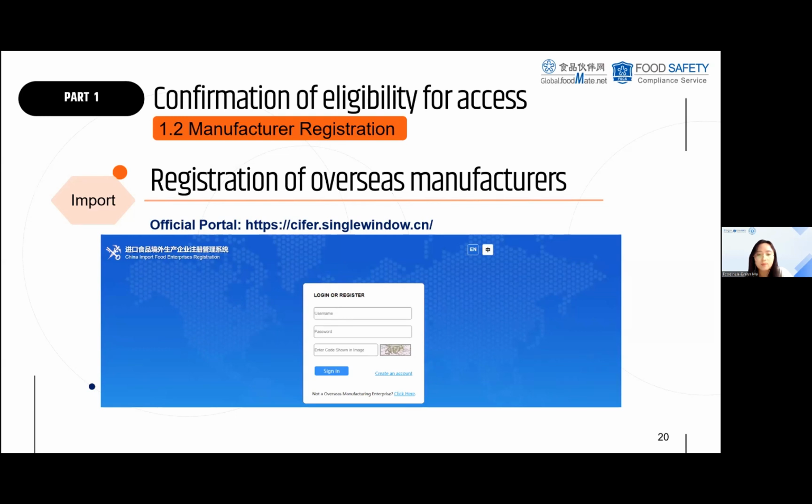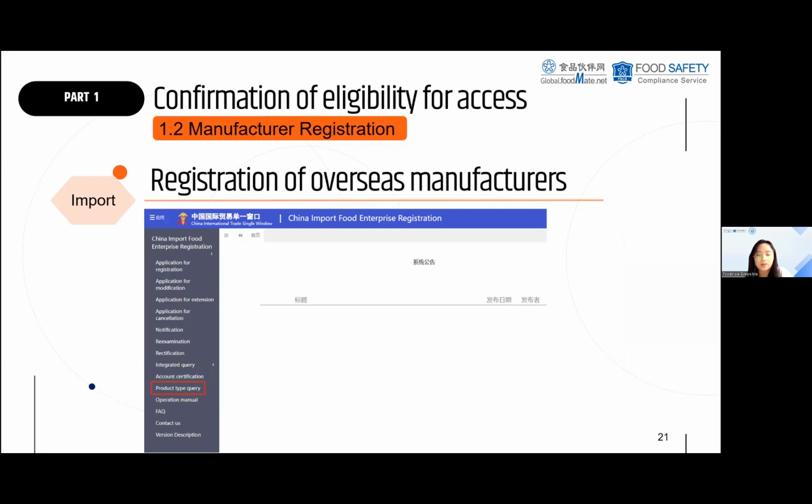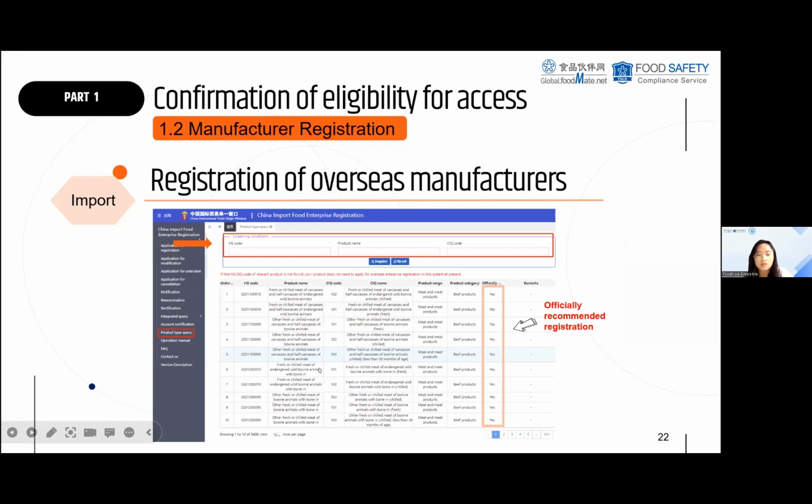And the most important step in the registration process is to confirm the product catalog. We can do this by using the HS code, which can be found in the product type query section. And we can search for the food category simply by using the corresponding HS code. If the official recommended registration column indicates yes, it means that the product requires the recommendation.